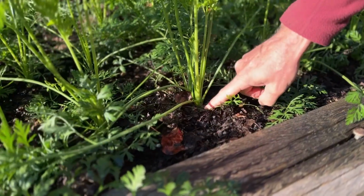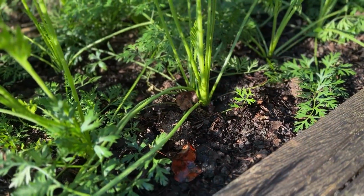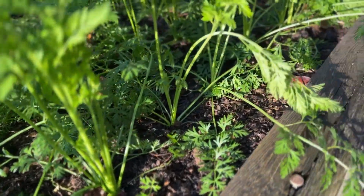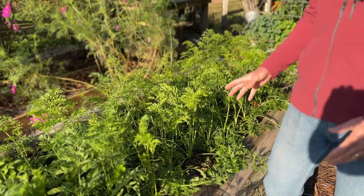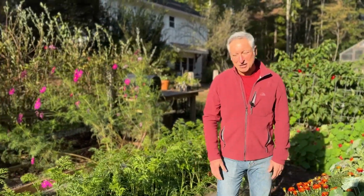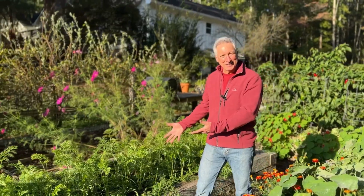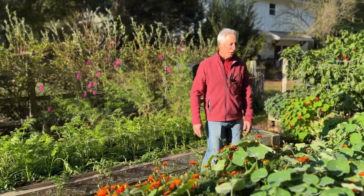And again, these were not direct sown as all the advice tells you to do with root crops, and understandably so, but I've always had a challenge with germination. And so this way, I put the seedlings into the beds, spaced about every 4 inches. I've got 100 carrots in this bed, and they are really taking off. In fact, I have a lot of carrots that have already formed.